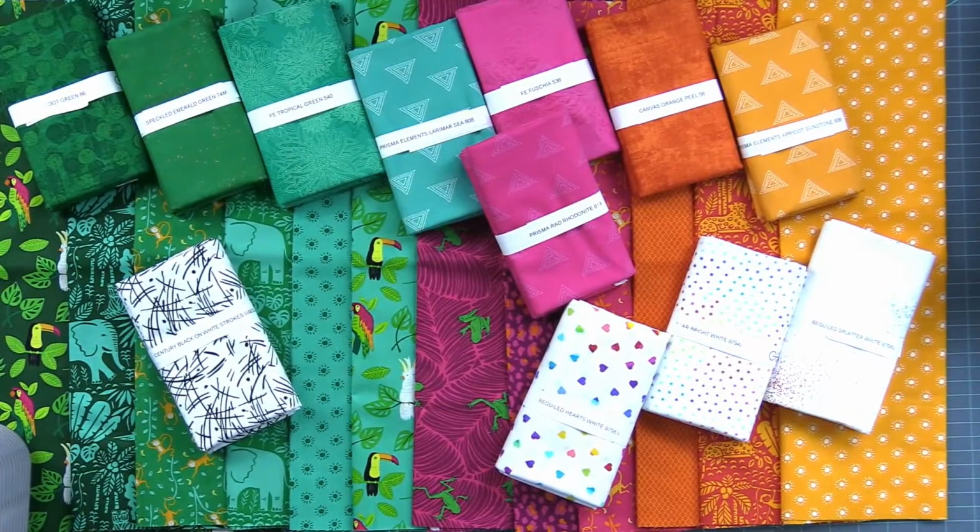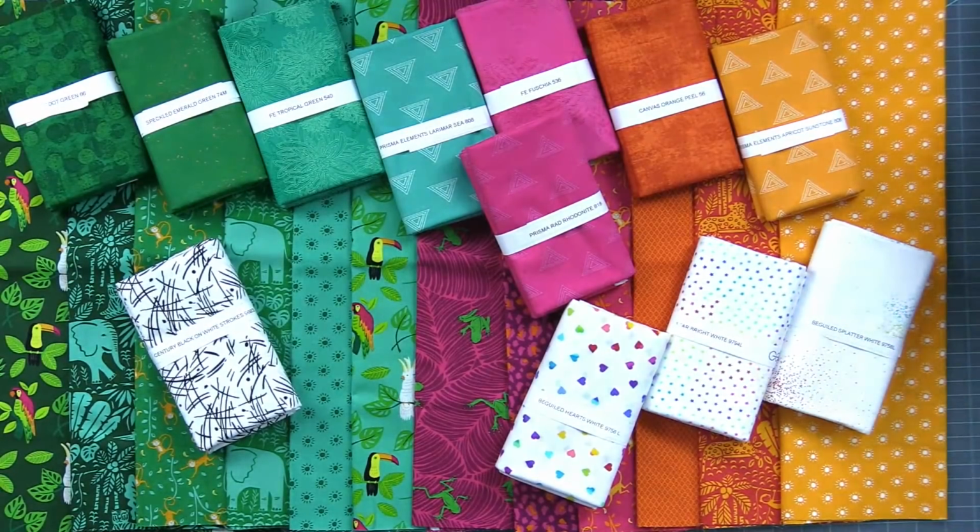But let me show you the Venus up close. It is so cute. Love how it turned out.